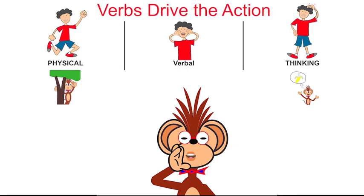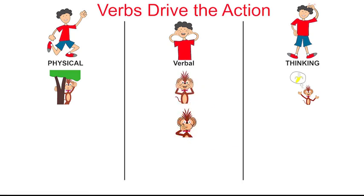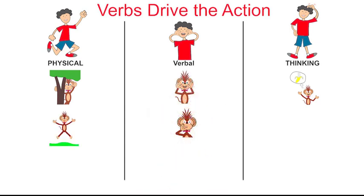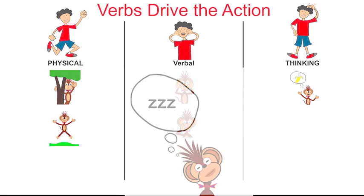Here's a picture of Chase whispering. What kind of action is whispering? That's right. Whispering is a verbal action. Whispering is a verb. Here's a picture of Chase jumping. What kind of action is jumping? Excellent. Jumping is a physical action. Put Chase jumping under physical actions.